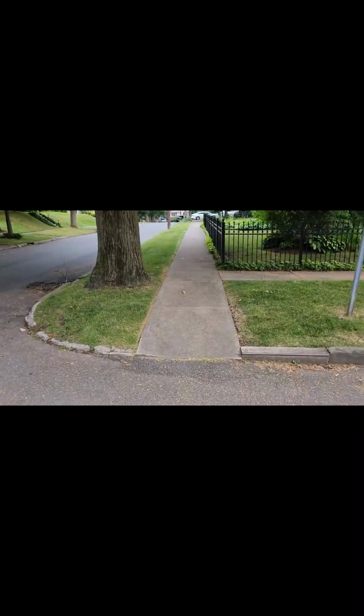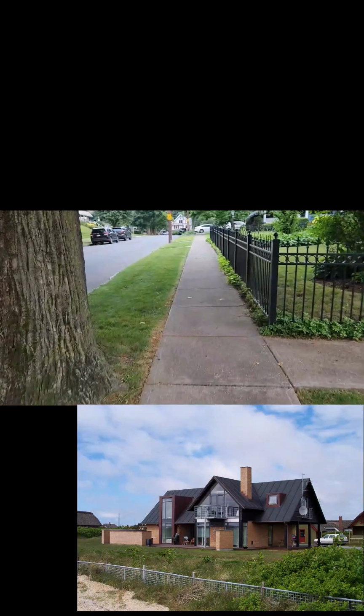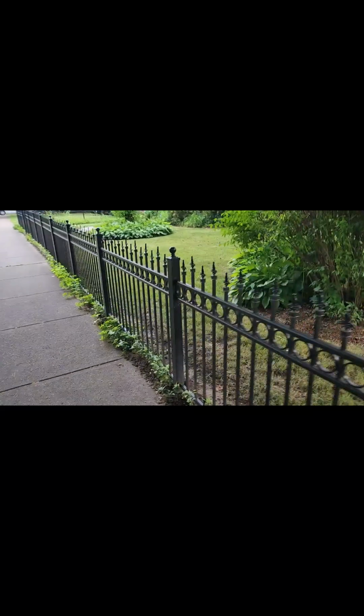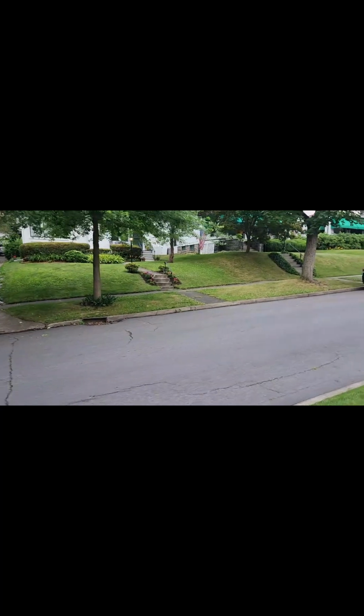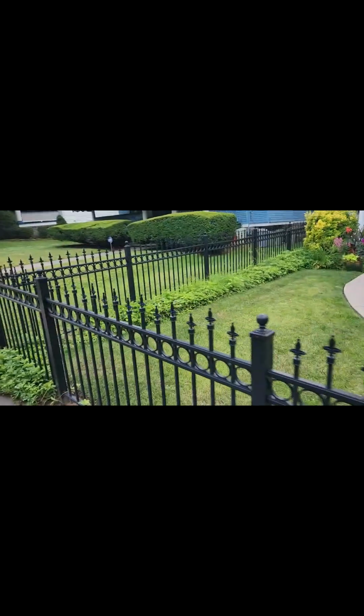So another thing that's really different is attached versus detached houses. In the U.S., detached houses are very common, as you guys can see now. As I walk through the neighborhood, you don't see any attached houses. So in the U.S., detached houses are very common. The exceptions are in larger cities with dense populations, whereas in the UK, shared walls are very common.